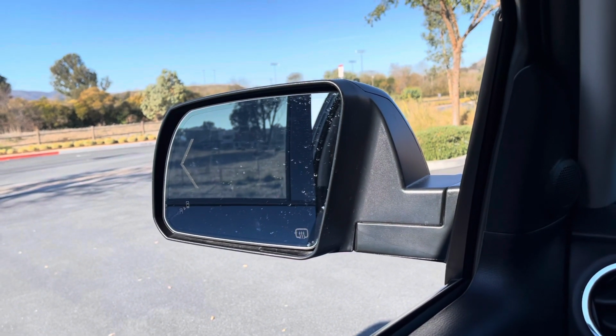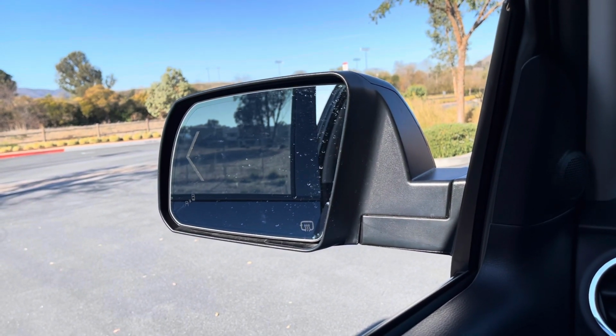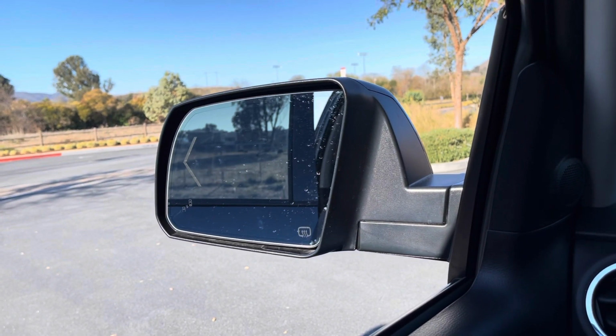Now, I have a few bonus ones here as well. On some of these bonus ones, I'm not 100% sure that they are only offered on the Platinum. These may or may not be on the Pro. I don't think they are, but I'm not 100% sure, and I don't want to say that unless I'm sure.